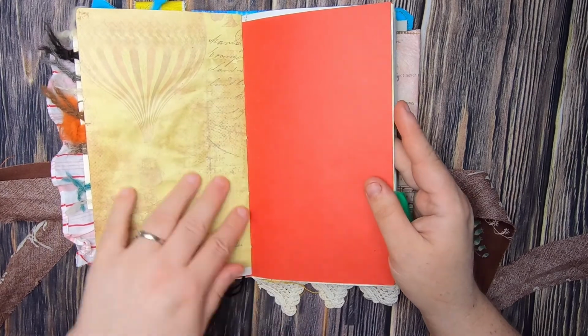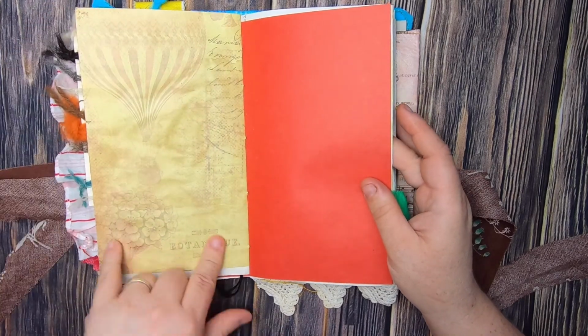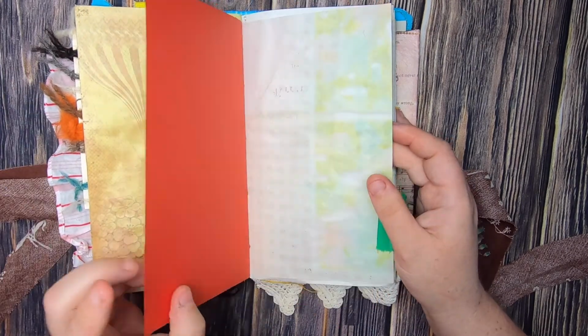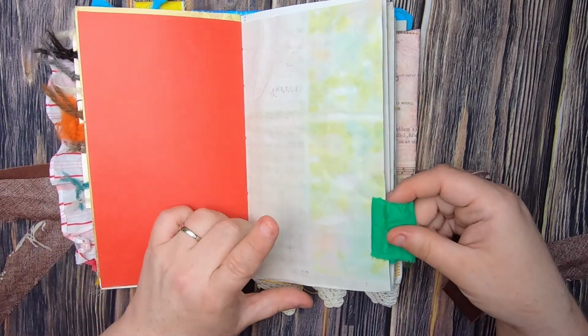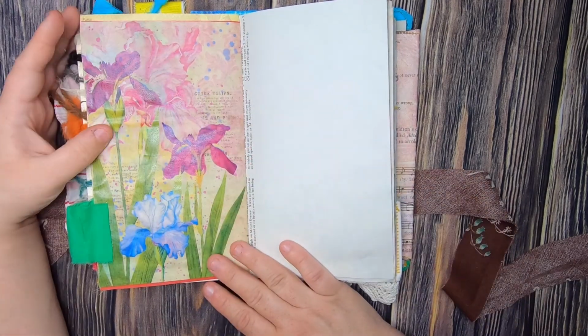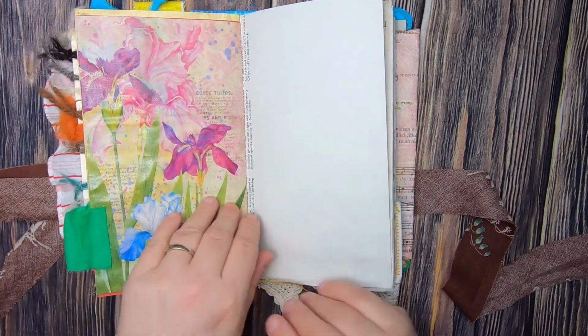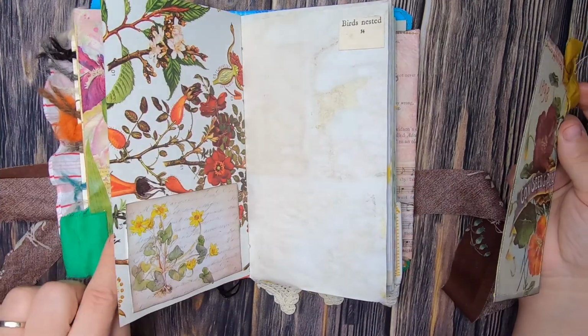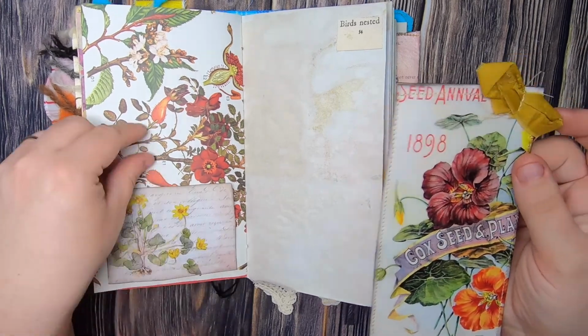Coffee dyed paper. This fun digital that says Botanique, and it has some flowers and a hot air balloon. Red paper, marbled paper with some coffee dyed dots. And on back I've printed this beautiful iris digital. This is vintage botanical book page, and I've added a little tuck spot pocket here.